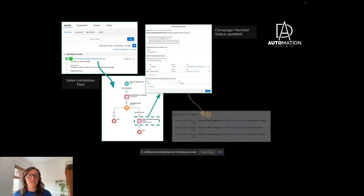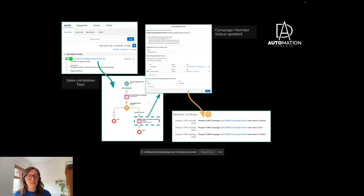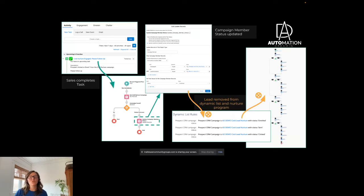Because their status has been updated, they're no longer a member of the dynamic list that's used to add them to an engagement studio program. And so they get removed from the nurture program. And then they're no longer emailed.